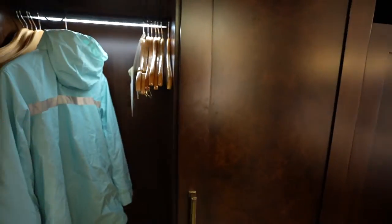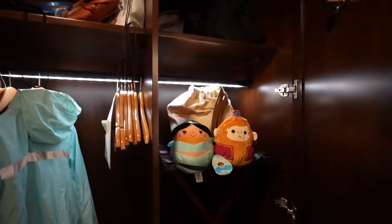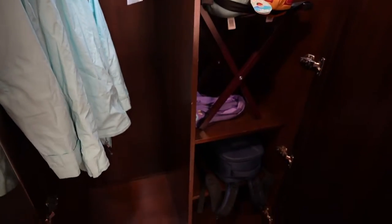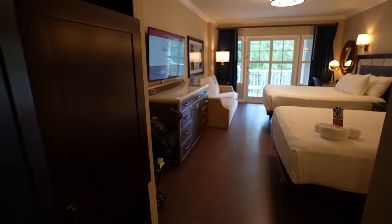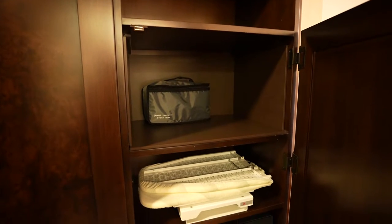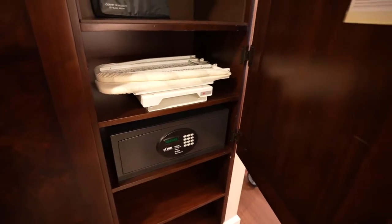Over here, also to our left, you'll see our wardrobe space, and this is where you have some great hanging storage, as well as some shelving storage. And then a place down here, kind of a slanted bottom for shoes. In this compartment here, we have additional shelving. This is also where you will find the iron and ironing board, as well as the safe.